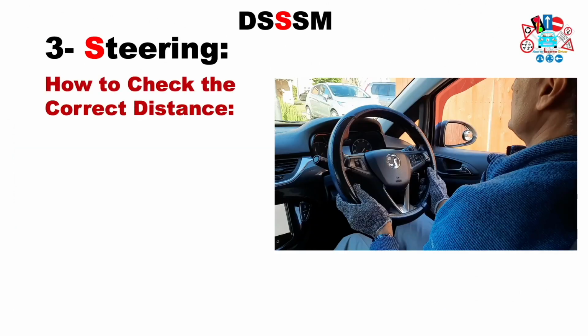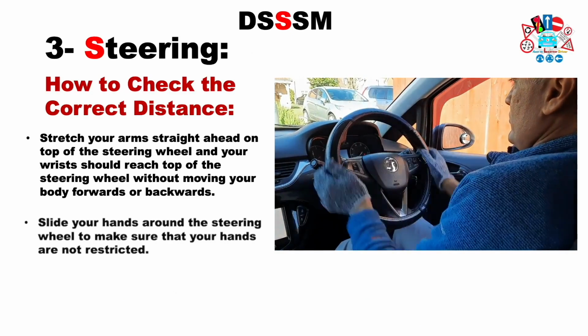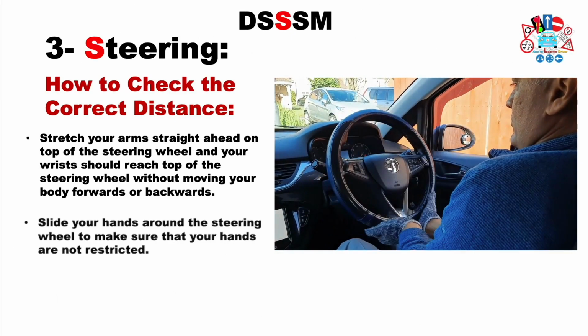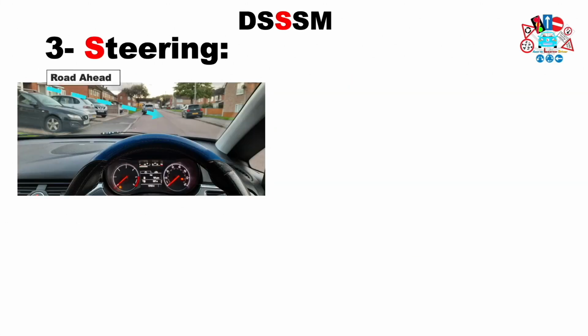How to check the correct distance from your seat to the steering wheel. Stretch your arms straight ahead on top of the steering wheel, and your wrists should reach top of the steering wheel without moving your body forwards or backwards. Slide your hands around the steering wheel to make sure that your hands are not restricted until they meet at the bottom of the steering wheel. How to steer using pull and push method when turning left or right will be covered as separate subject. Make sure you are able to see the road ahead and the dashboard clearly.